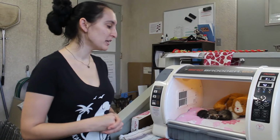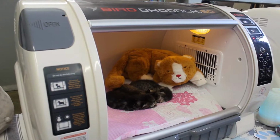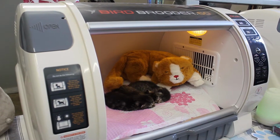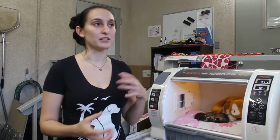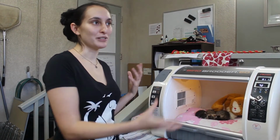I'm the Animal Programs Manager here at the Kauai Humane Society, and today we're talking about keeping your kitten warm. When kittens are this small, neonate age is what we call them, they cannot regulate their own body temperatures, and it's vital that you maintain that warmth and that high body temperature, because when their bodies get too cold, they shut down, and you run the risk of fading kitten syndrome, where kittens just start to rapidly deteriorate.